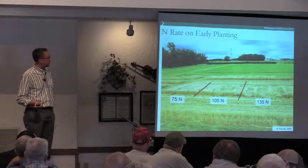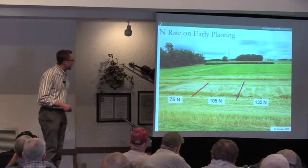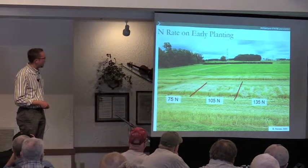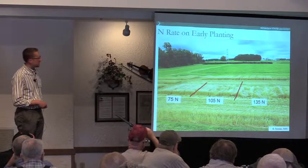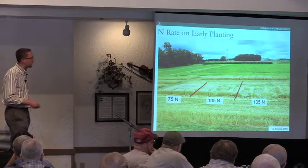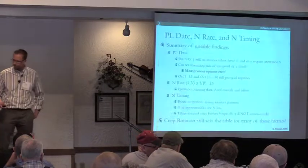Computer's thinking, it's digesting the data. There we go. It's interesting to look at. We took some shots from above of what this wheat looked like right before harvest, and this is one replication of the early planted wheat. You can see where we had 75 units of N, everything was standing. At 105 units of N, it was about half lodged depending on your N application timing, and at 135 units of N, everything was lodged.